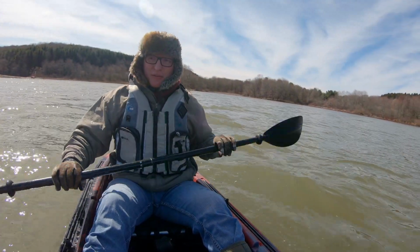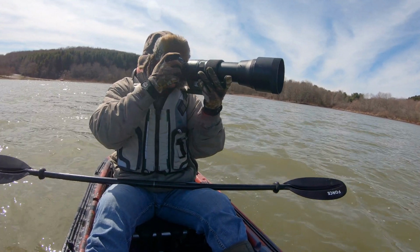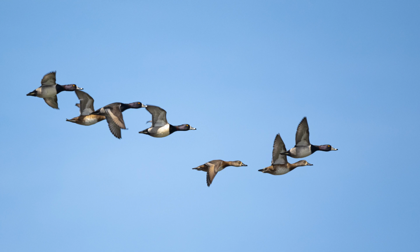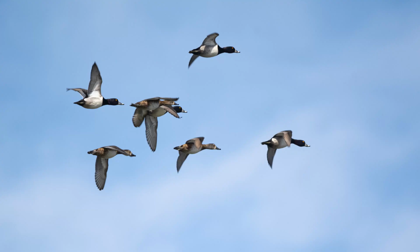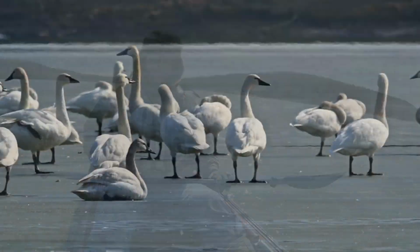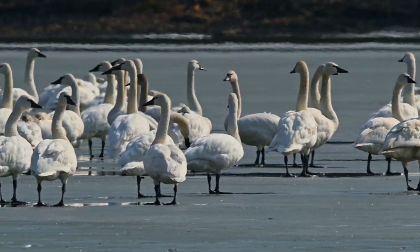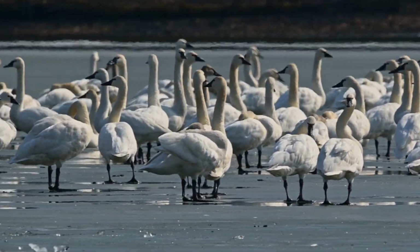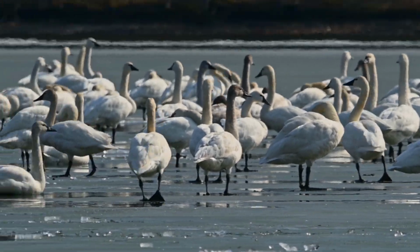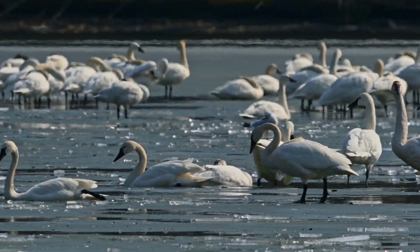6 to 8 inch waves on the water right now. Making it difficult. And the negative of this right now is the wind's coming at me, so the ducks are taking off and going that direction. Generally, this is the same area that I was shooting video of those tundra swans a week ago. And this whole section of the lake was covered in ice. It's been in the 50s, give or take, for the past week. And all the ice is gone. No more tundra swans that I can see.